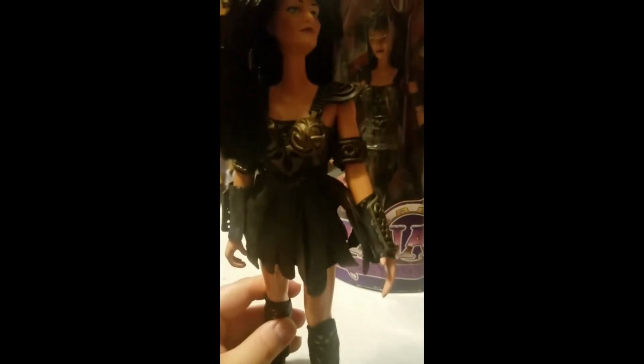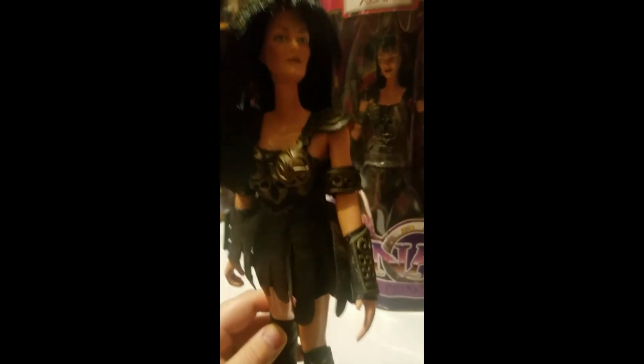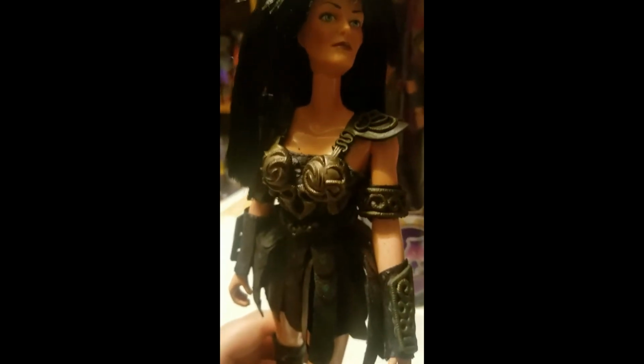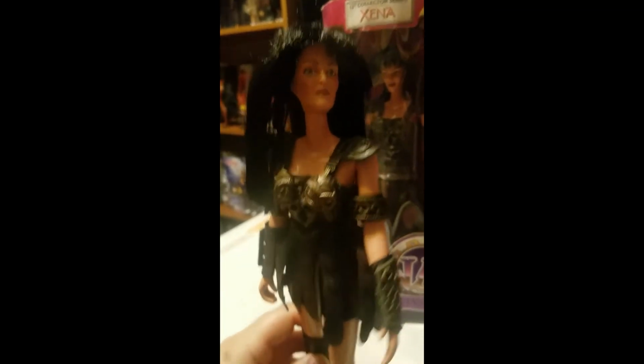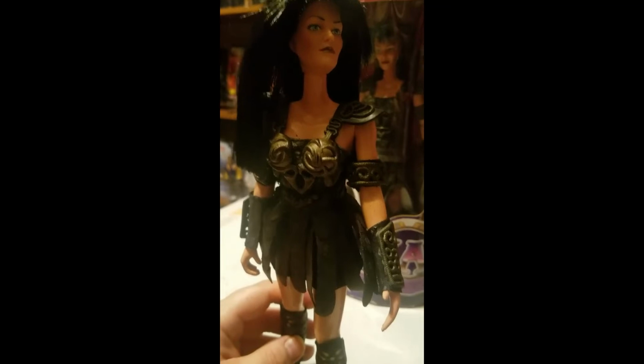I am an absolute fan of Greek mythology, and I know these shows were kind of corny a little bit, I guess some people would say. I don't know, I like them. I just started rewatching, and I was like, you know what, I should do a little review of these figures, because I was just kind of rewatching the show.